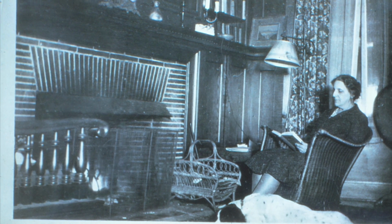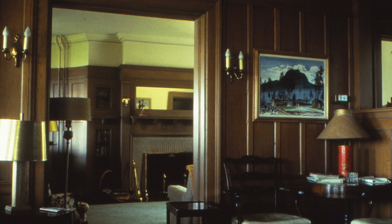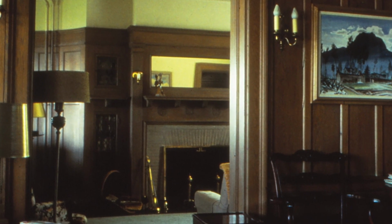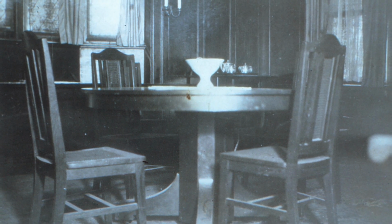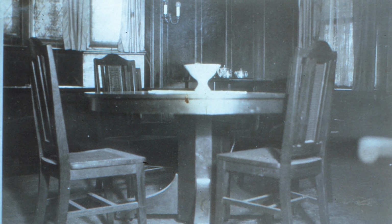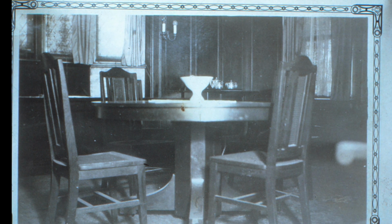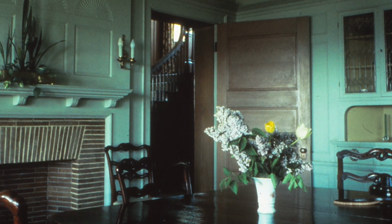And here is Mrs. Blythe reading in front of that fireplace with her dog somewhere in the 1920s. We're looking from the living hall in 1966 over into the library. Now, the dining room in the Blythe period had furniture left over from the Turners, and by the way, the walls, which appear very dark, are redwood. Then Principia painted the dining room, and here it is in 1966 with its built-in cupboard with its original hardware.